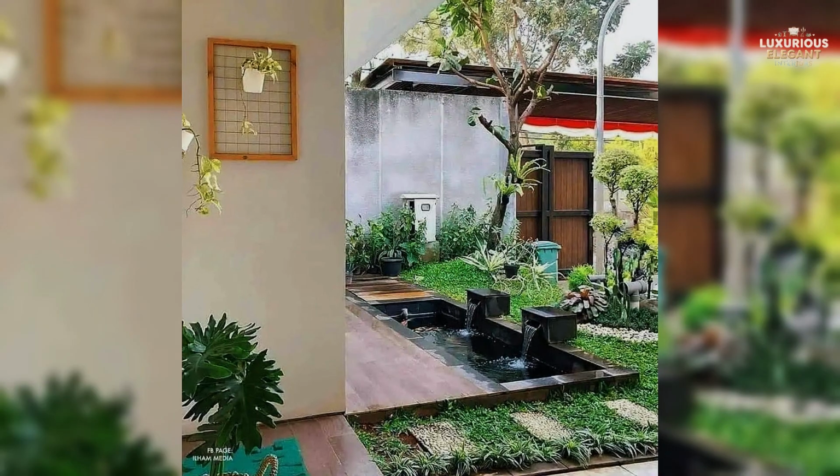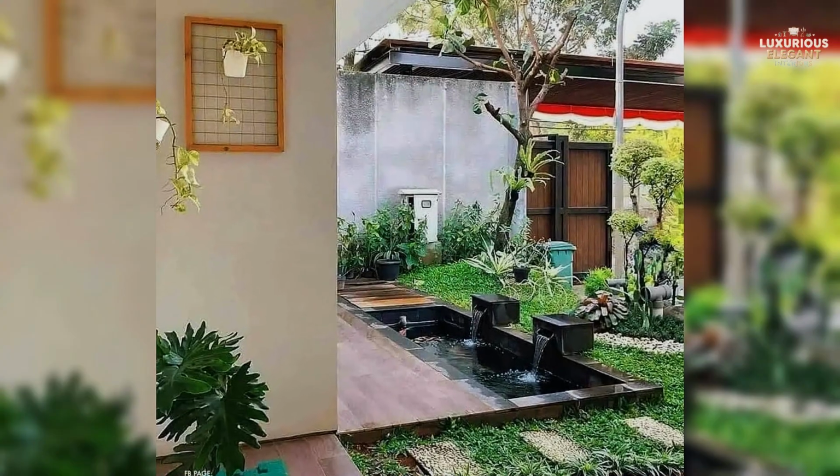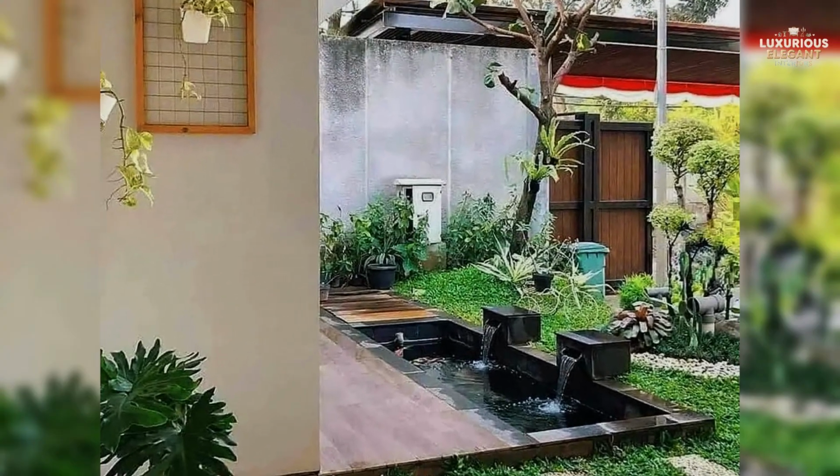Bonus points if you install a bug hotel or a bird feeder. It's like Airbnb for insects, adorable and necessary.